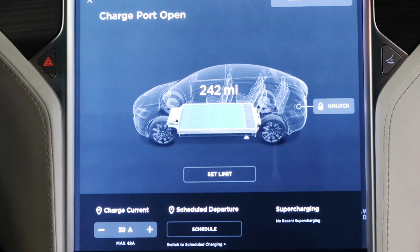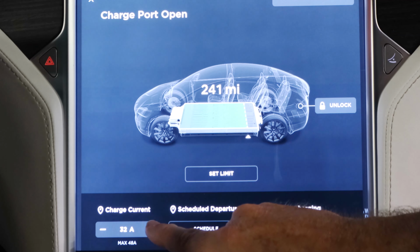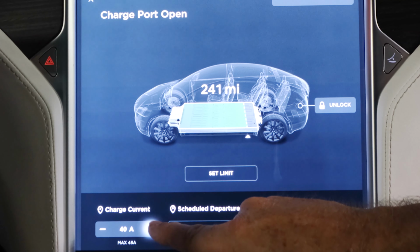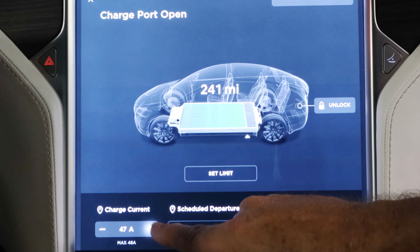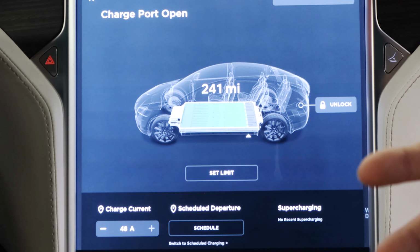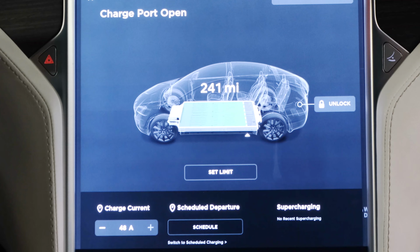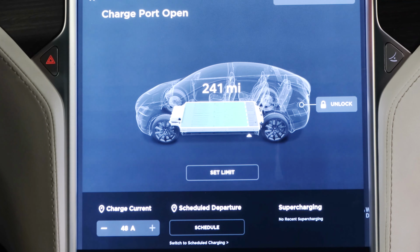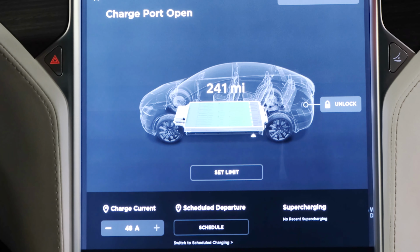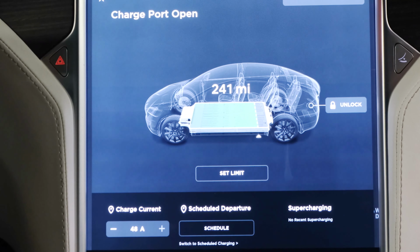Now, can I charge it faster? This particular car, I can charge up to 48 amps. And so I can move that up, and as long as my charging station can send that much electricity, I can absorb up to 48 and charge it faster. So there are some things to think about when you're setting up home charging, and just ask one of our sales reps and they can go over all that with you as well.